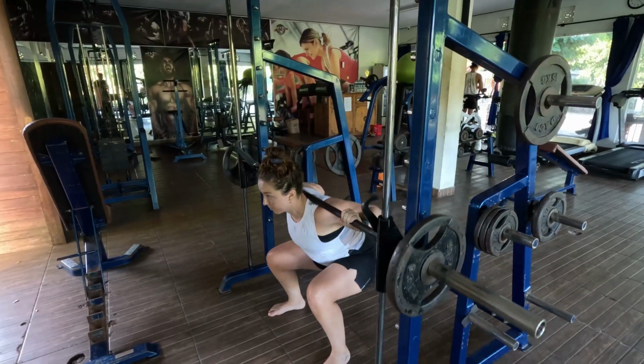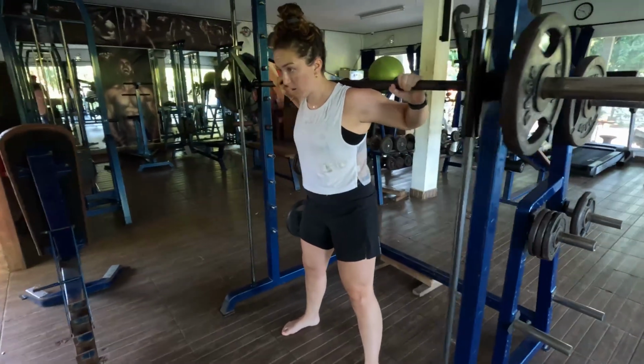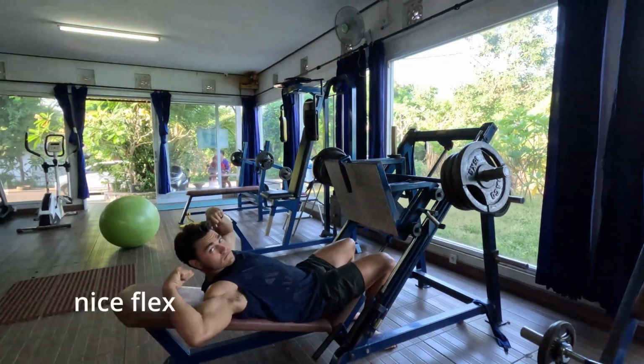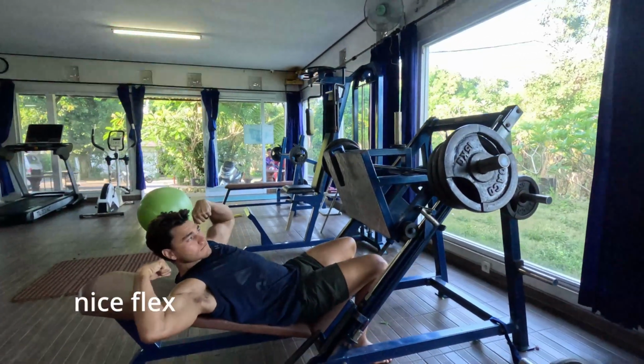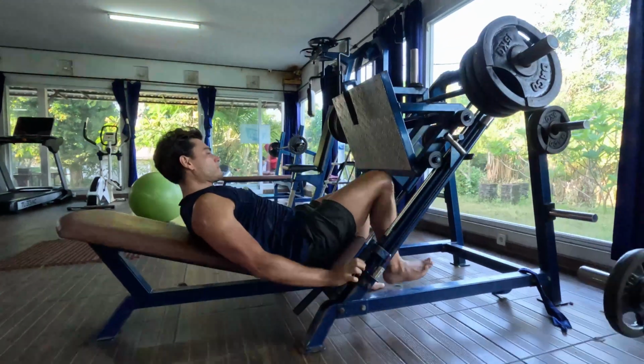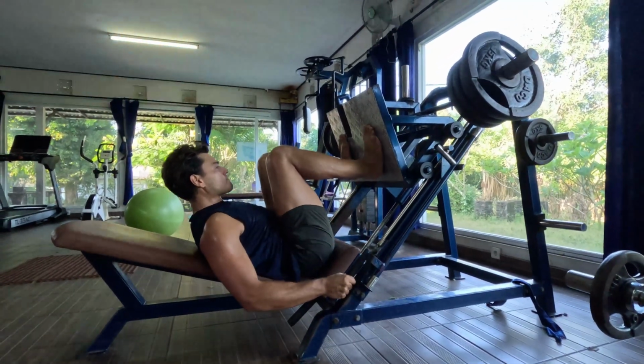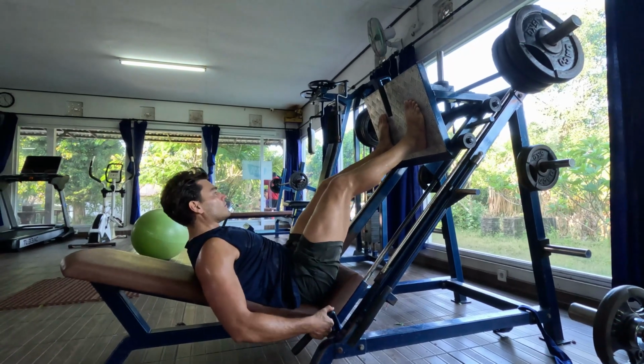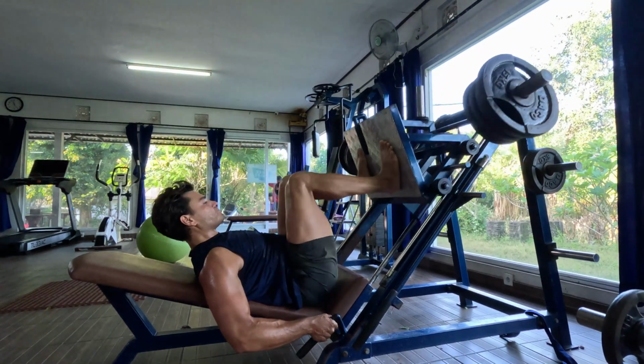And then we did some Smith machine squats. There was no squat rack, and we haven't had a Smith machine in a while, so we did some of that. Quite nice, get some strain on the quads. Then we did some leg presses, just 3 sets of each exercise. So that's about it. Just a quick workout. Yeah, it's a good workout. I can feel my legs worked out.